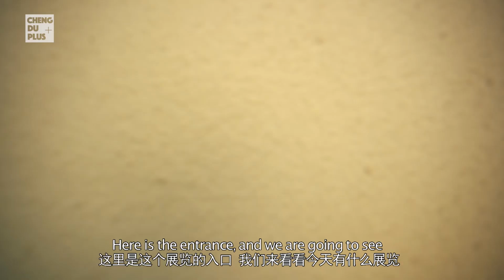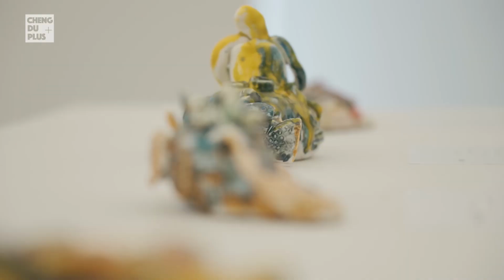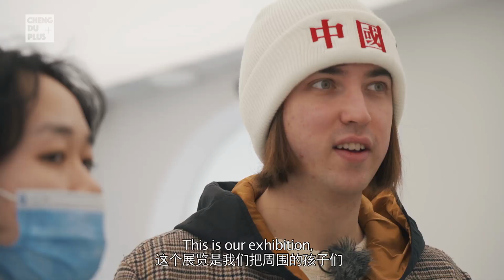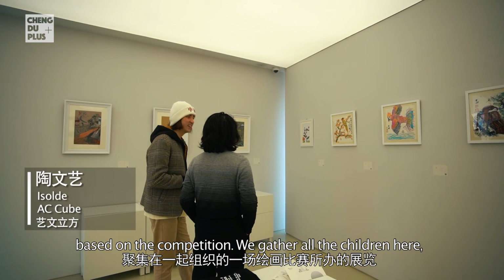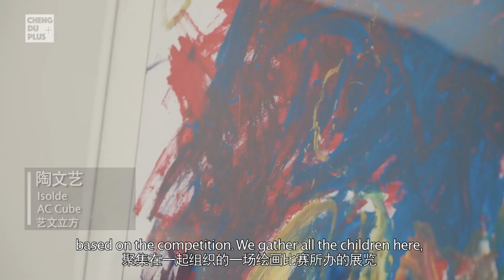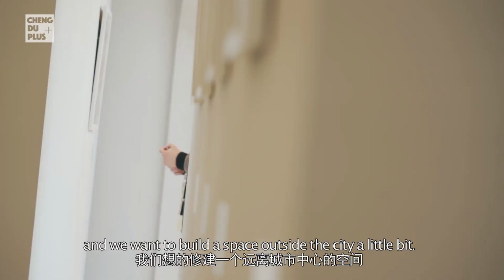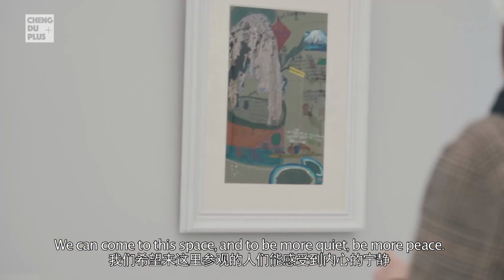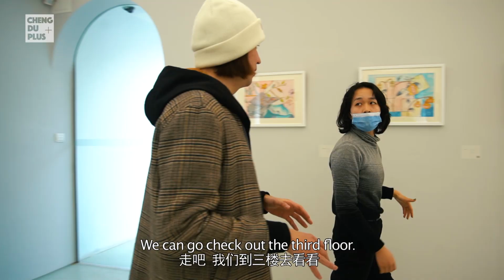Here's the entrance, and we're gonna see the exhibition they're having here today. Nice to meet you. This is our exhibition based on competition. We gather all the children here. We find a designer to design this space, and we want to build a space a little bit outside a city, so people can come to this space and be more quiet, more peaceful. We can check out the third floor. Okay.